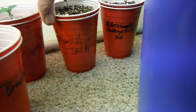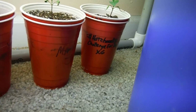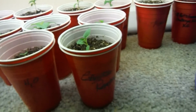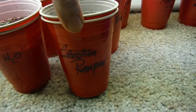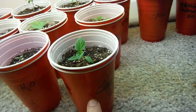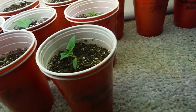Look, Mammoth Jalapeno. Yeah, I haven't grown them in a long time. Hey, what's that? Hot Chocolate Challenge for Todd times 6. That's weird. But anyway, when you're filming, it's a lot easier when it's written on the outside. That way you can be like, look, it's a Carolina Reaper. Well, you don't have to tell them that. You just leave it off to the side, barely readable, and you're like, I know for a fact that's my Carolina Reaper. Well, anyway.